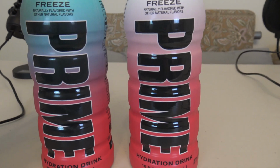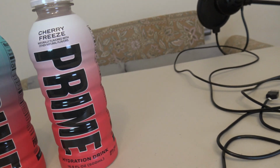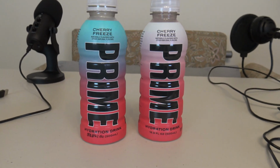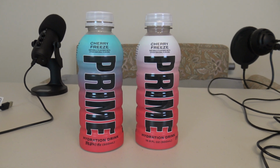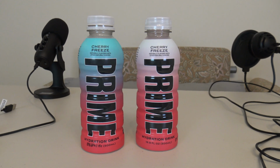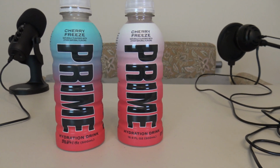You got the cold one, which is blue. You got the normal one, I guess, room temperature, I don't want to say warm, is white. So obviously, a lot of people much prefer to drink this cold. But it's really nice to see when you put a Prime bottle out, you can see the color difference. It's very, very obvious. It's not subtle whatsoever. A lot of people overlook this a lot. They just get a drink before the drink. But this really enables the bottles to be kept.